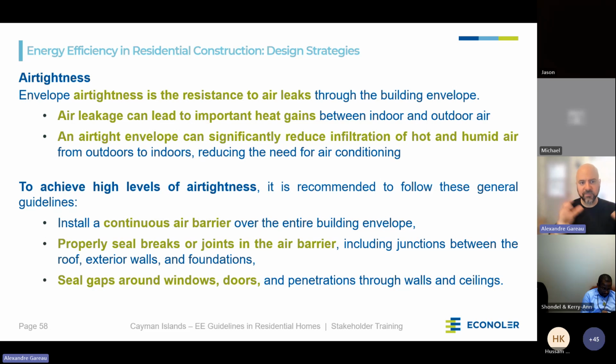Like anything, achieving air tightness, there's not one perfect solution. It depends on the project, depends on available materials and constraints. But in general, it's a good idea to try and have a continuous air barrier over the entire building envelope. It's a good idea to properly seal the breaks and joints in the barrier, so around the windows and doors, around the connections between foundations and the walls, or walls and roof, for instance, and to seal the gaps around the windows and doors. Those are simple ways to ensure a very good level of air tightness. You don't need perfect, but we want it to be as good as possible with some of these methods that are not necessarily super costly, as long as they're thought about early on in the design stage.